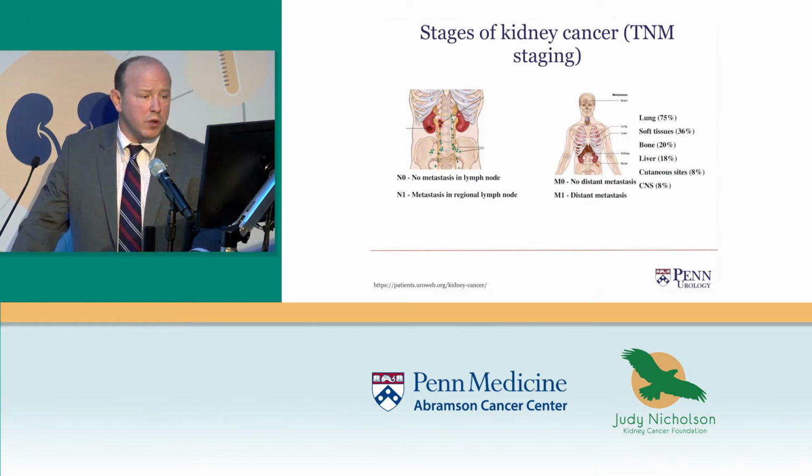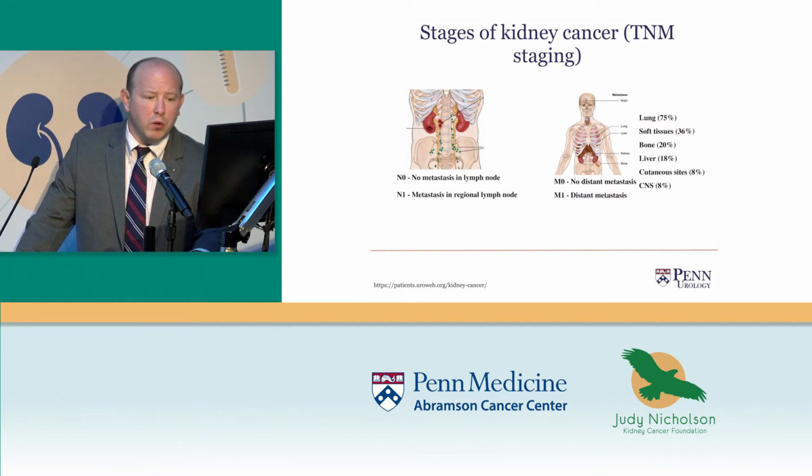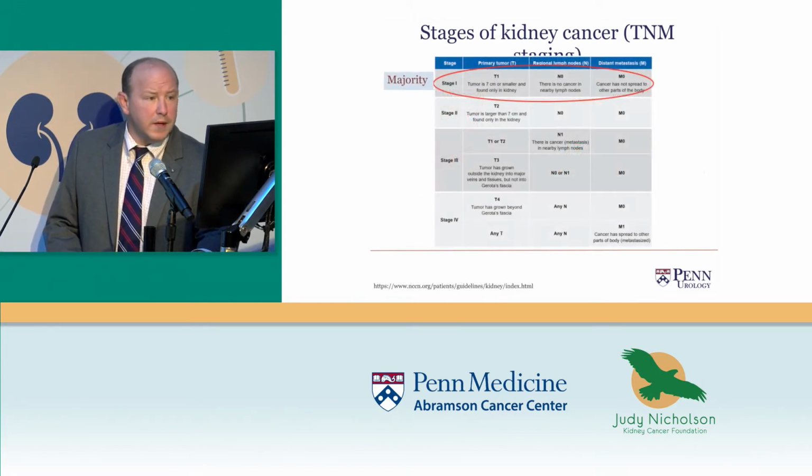This is the N and M, or the nodes and metastasis. So kidney cancer, like a lot of cancers, can go anywhere. But predictably, it does go to the lymph nodes around the kidney. And then some of the more common sites when it goes elsewhere: lung is very common, soft tissue around the kidney, and then bone and liver are very common as well. And obviously, where you're starting from a TNM standpoint dictates a lot of how we think about patients surgically and systemically from a treatment standpoint.